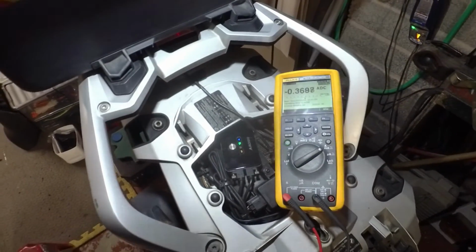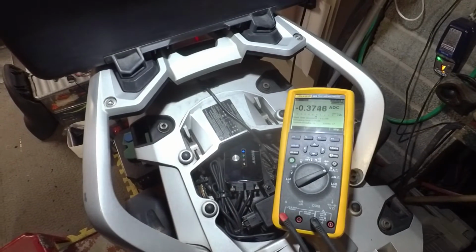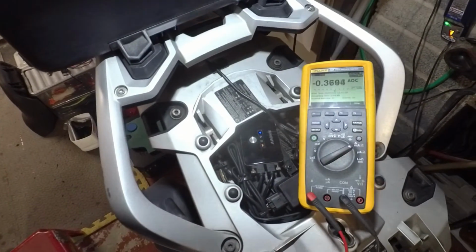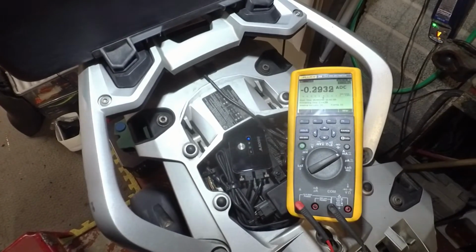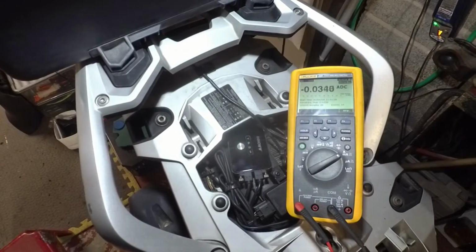So let's turn the ignition back off and see what happens. So the ignition is going off now. So I think there's a delay built into the power supply, which leaves it on for, is it 20 seconds or 30 seconds? Oh, there we go, it's gone off.